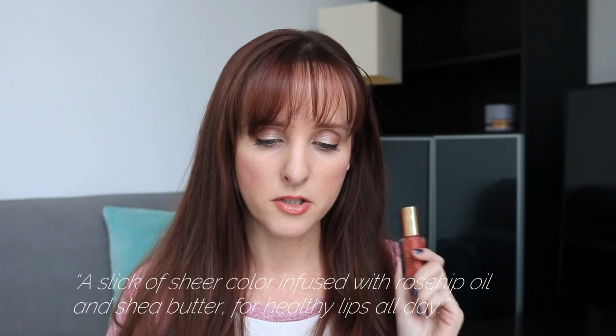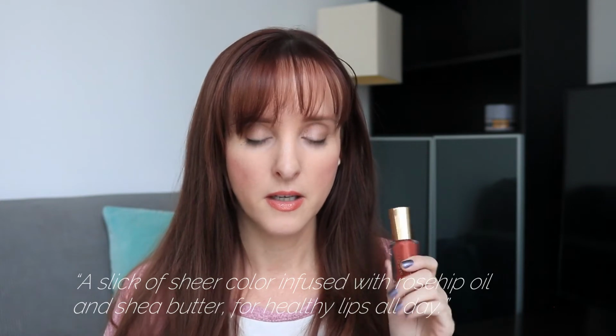So their description of this product is a slick of sheer color infused with rosehip oil and shea butter for healthy lips all day. They say somewhere between an oil and a light stain, this lip tint was made for whenever and wherever. Repeated use helps maintain natural moisture levels in the lips over time. Rosehip oil and omega-3, 6, and 9 essential fatty acids encourage healthy barrier function and provide antioxidant benefits. Their shea butter and grapeseed oils condition and soften the lips, and jojoba oil creates a protective barrier to help lock in moisture.